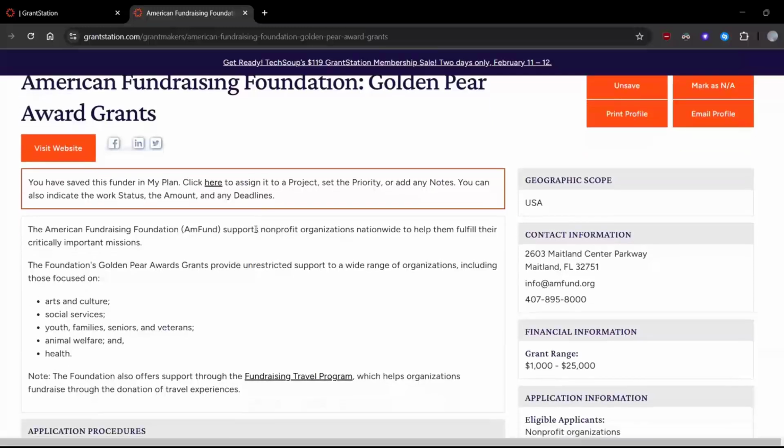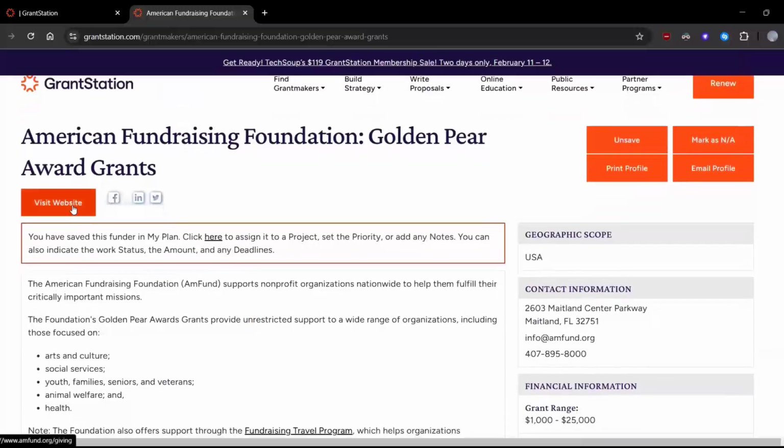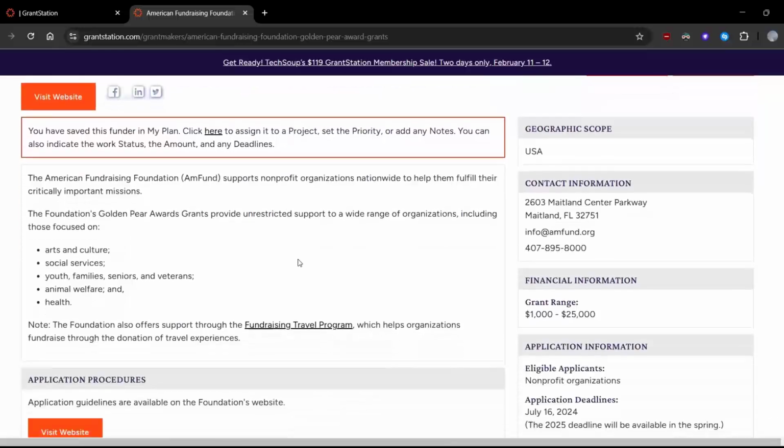And right here, I can visit their website. I can also look at any of their social media links as well. On the left-hand side is a breakdown of their specific areas of interest. And I can see that they're focused on providing unrestricted support to social services, arts and culture, and most important to me is animal welfare. So that's a good fit for me.